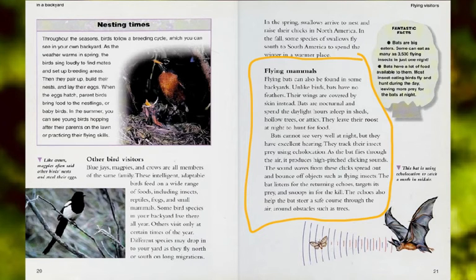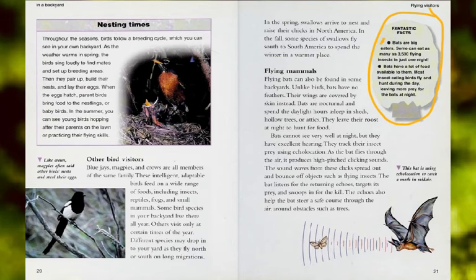They track their insect prey using echolocation. As the bat flies through the air, it produces high-pitched clicking sounds. The sound waves from these clicks spread out and bounce off objects such as flying insects. The bat listens for the returning echoes, targets its prey, and swoops in for the kill. The echoes also help the bat steer a safe course through the air around obstacles such as trees. Bats are big eaters. Some can eat as many as 3,500 flying insects in just one night.